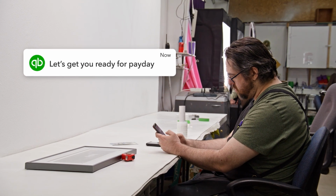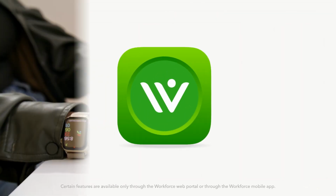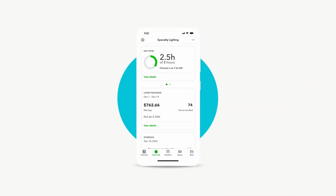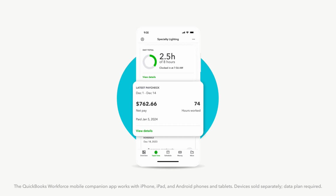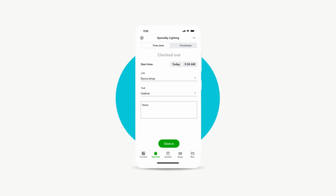We'll send them an invitation to sign up for the self-service portal, QuickBooks Workforce, so you can begin setting up online payroll right away. Then just upload their employee files and you're all set. Reduce routine tasks by having your team log their hours, see when they got paid, and check accrued vacation time, all in the Workforce mobile app.